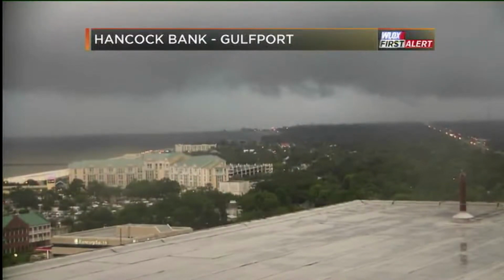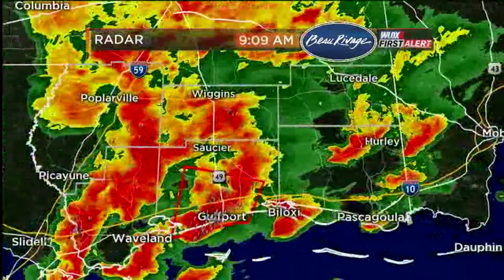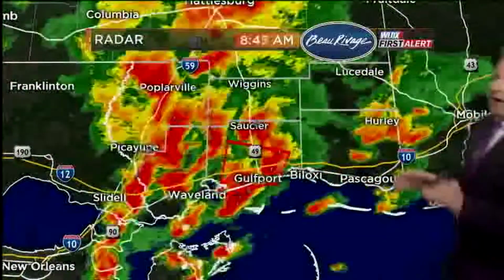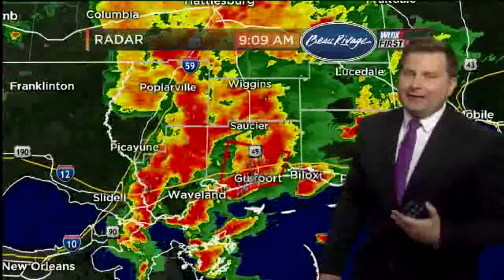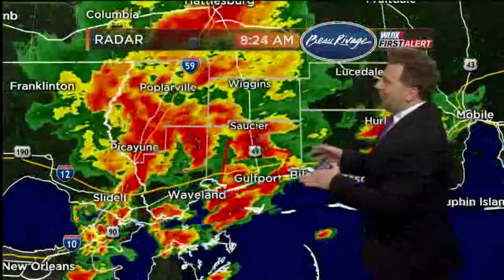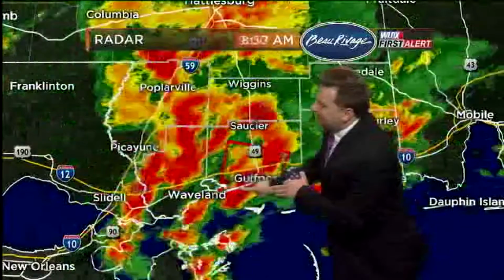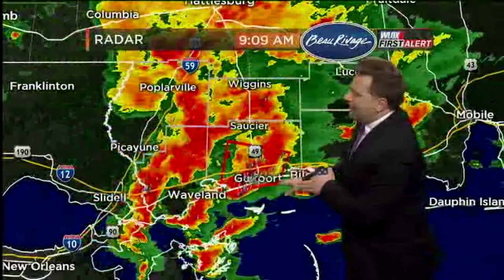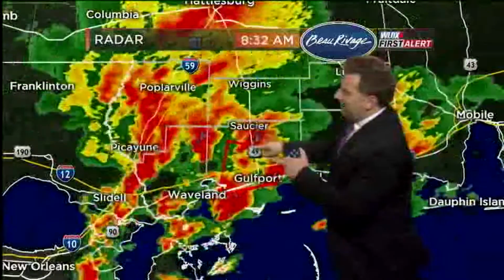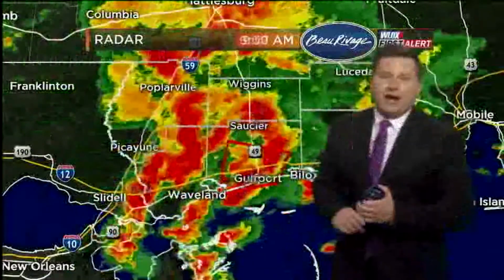I'm trying to look at the tower cam. I'm not seeing too much in the way of rotation at the moment. It's something we got to keep watching very closely. Again, if you're watching and you don't live in Harrison County and you're wondering, hey, what about my place? If we're not talking about your place, we're not too concerned about it. Not that we don't care. We do care. We just want to make sure that we're really getting the word out that Harrison County really is under the gun, from Woolmarket down to West Biloxi, down to Pass Christian, Long Beach, Gulfport, Lyman. All the areas in this red polygon, those are under the tornado warning.